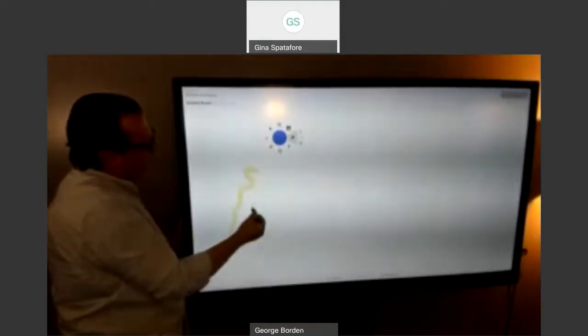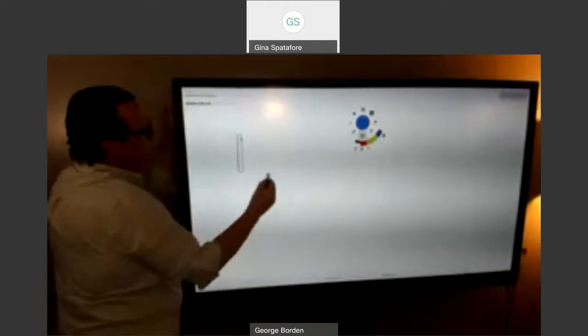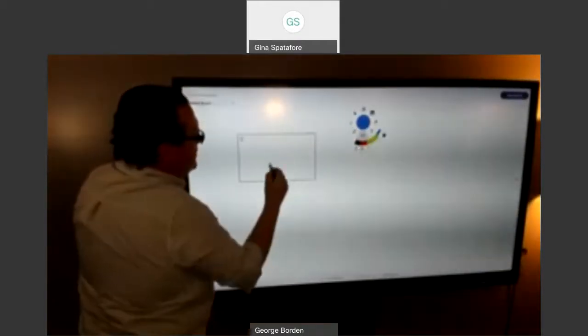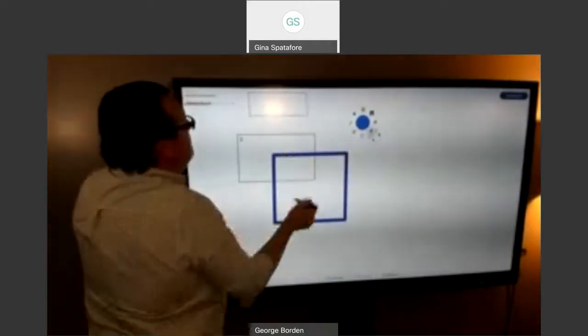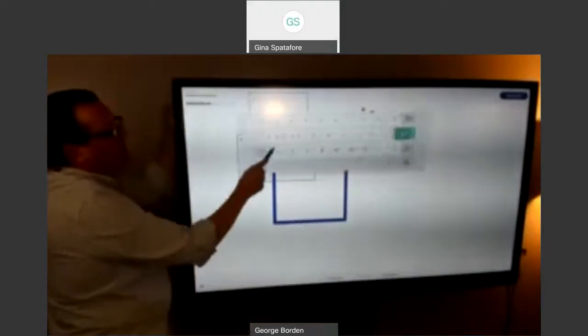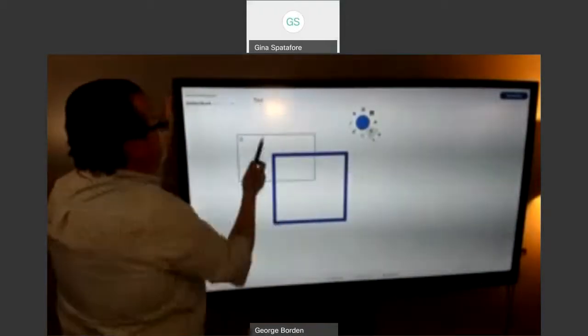Let me erase this real quick. We also have a shape tool. So with the shape tool, you can bring your shapes in, and just like with the writing implements, you can change the color and the thickness of those shapes also. As expected, you can bring in text. So here comes our keyboard. We can float that anywhere on top of the whiteboard, and then we can put in our text. And then there's our text.